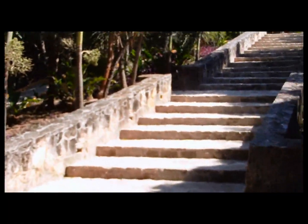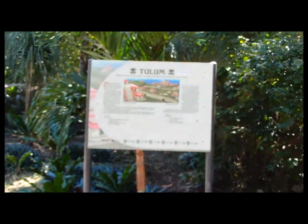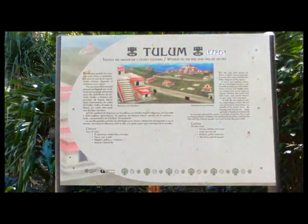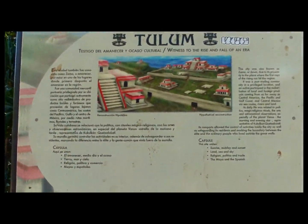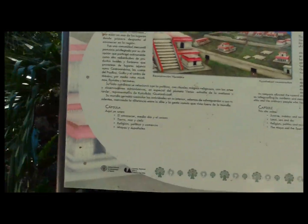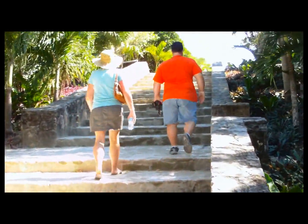That's a look at the... Slowly. Okay, it looks like there's another checkpoint up ahead. Witness the rise and fall of an era. Tulum. So check it out. Check this pathway out.